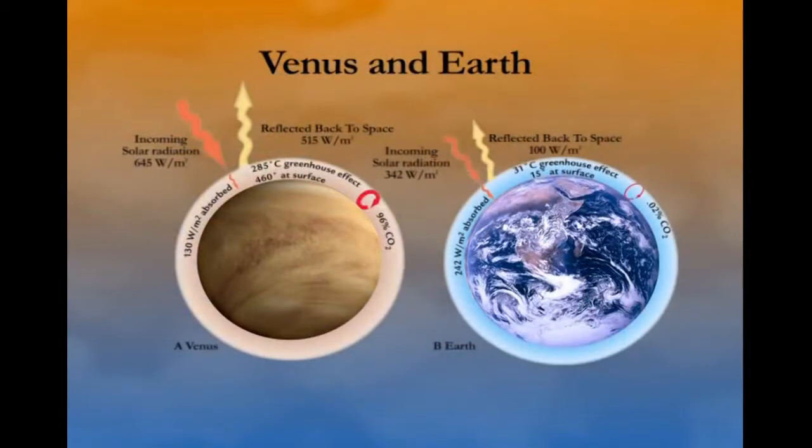They're the same size, they're the same mass, they're approximately the same distance from their star, but that distance difference was enough to cause this runaway greenhouse effect to occur on Venus, and Venus now has this inhospitable temperature due to its 96% carbon dioxide atmosphere. We are pretty sure that a runaway greenhouse effect is impossible on Earth. So don't worry about the oceans boiling away here on Earth. That doesn't mean we shouldn't worry about greenhouse warming on Earth, but we are unlikely to go into that runaway state that Venus is in.